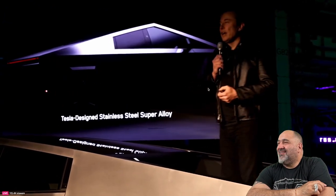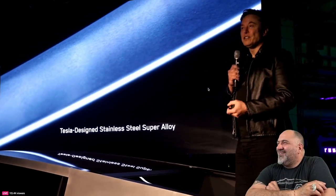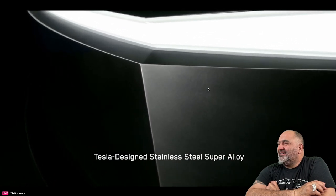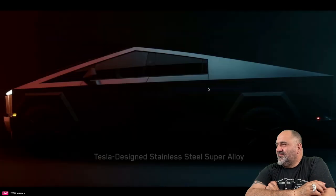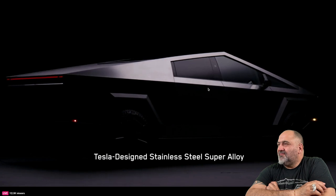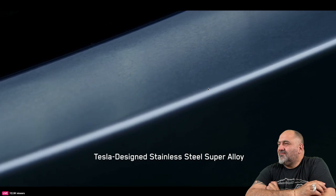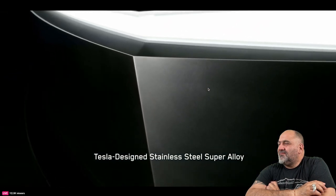We actually had to come up with a special, ultra-strong, Tesla-designed steel alloy. This metal did not exist before. We needed something that you could actually manufacture, that would have basically no corrosion, that didn't need paint, but that you can still make in volume. And part of the reason that it has this angular shape is you can't actually stamp these body panels. The body panels would break the stamping machine.